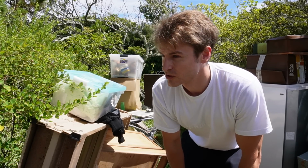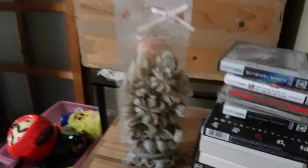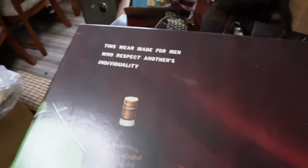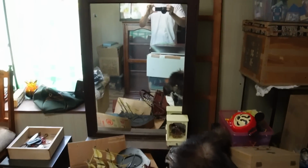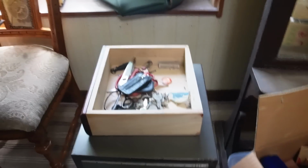We found a lot of treasure still, and I'll show you all of that. Nintendo games, cool, beautiful handmade objects. Earth. I had one in Sweden when I was a kid. Hundreds, maybe thousands of Pokemon cards and old Nintendo games. I like this one. I posted it on my Instagram. You respect another's individuality. And this mirror is really a piece of art as well. There's a lot of keys popping up all the time as well. But we still haven't found the right one.